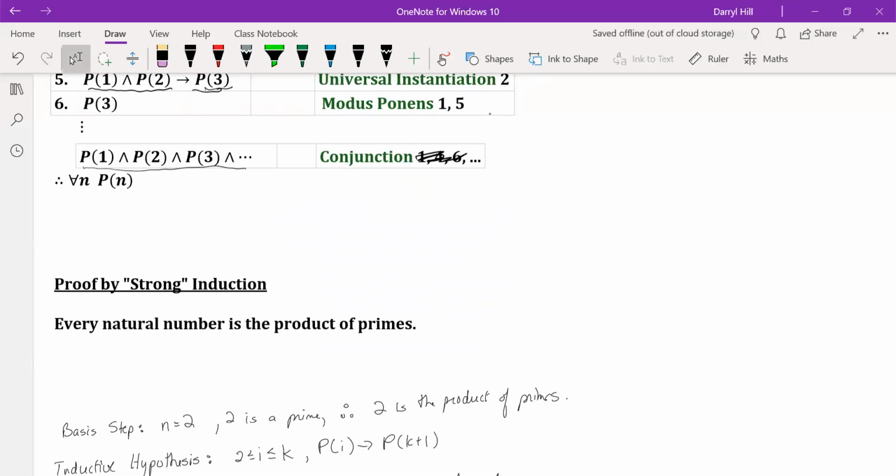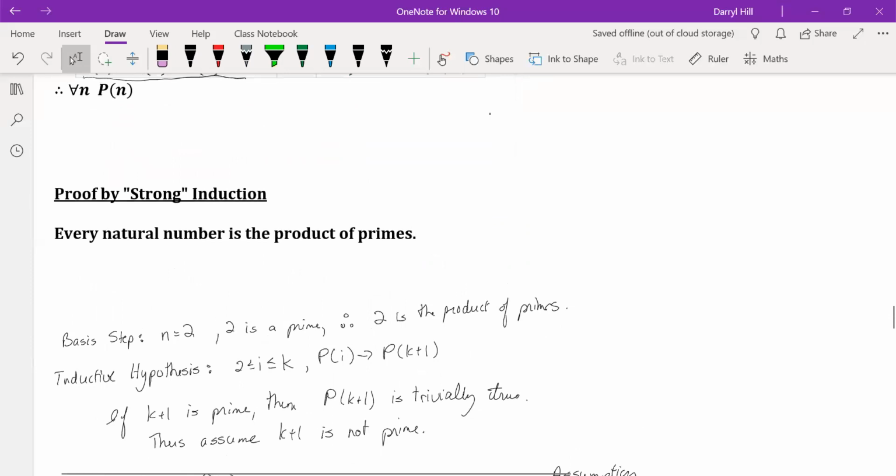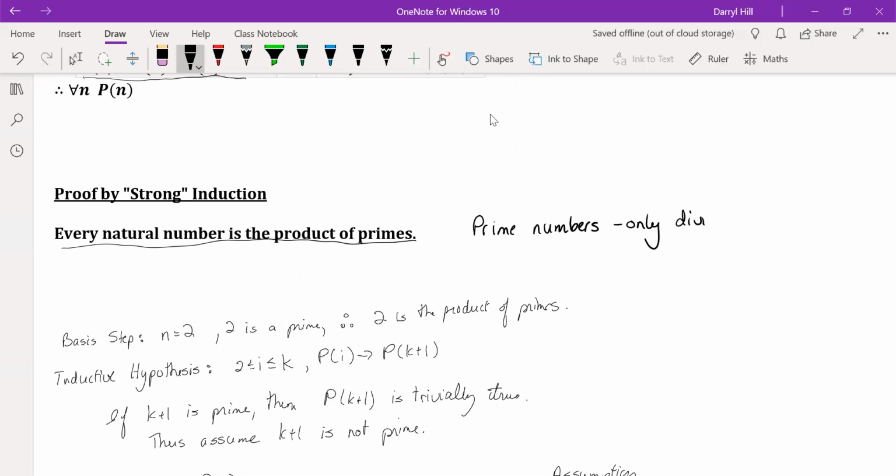So let's look at an example of that. Or first, any questions on that? All right. So proof by strong induction. Every natural number is the product of primes. So prime numbers, if you recall, prime numbers' only divisors are one and itself. Divisible by one and itself. And so every natural number is a product of prime numbers.